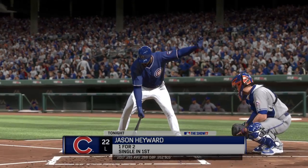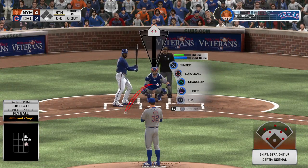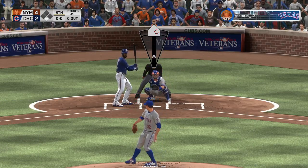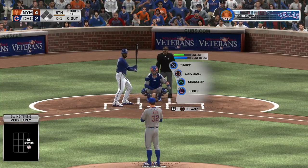Here's Jason Hayward now. He's 1 for 2 in the ball game. Up for the Cubs, center fielder Jason. First pitch on its way. And he's in front of a tight little slider that time.